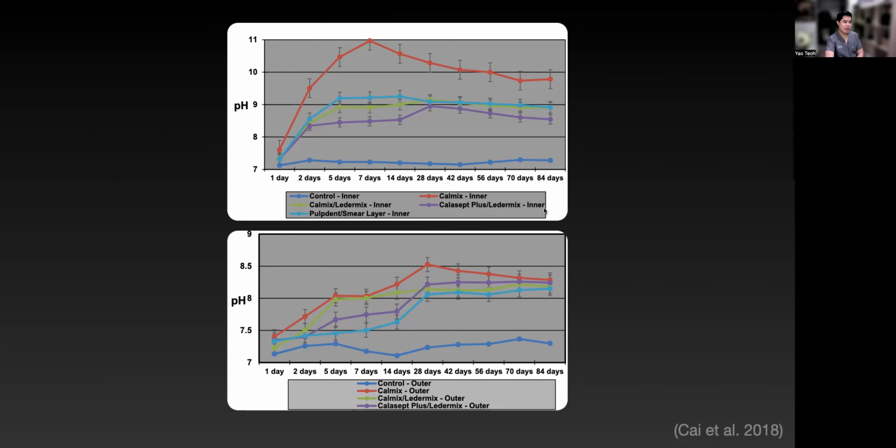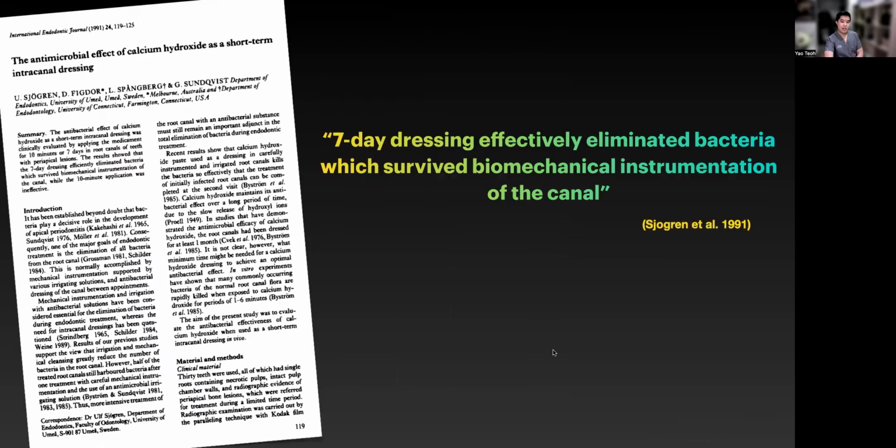In this case, Calicept, or CALMIX mixed with Ledermix, is used to try and provide some antibacterial and some anti-inflammatory effect, because Ledermix is an anti-inflammatory agent. It's got steroidal agents in it. So we can see that in these areas at one week, that's where you get your peak performance of CALMIX into the dentine as the peak pH, and that sort of correlates to a study that was done just over 30 years ago as well, that showed that 7-day dressing effectively eliminated bacteria which survived biomechanical instrumentation of the canal.